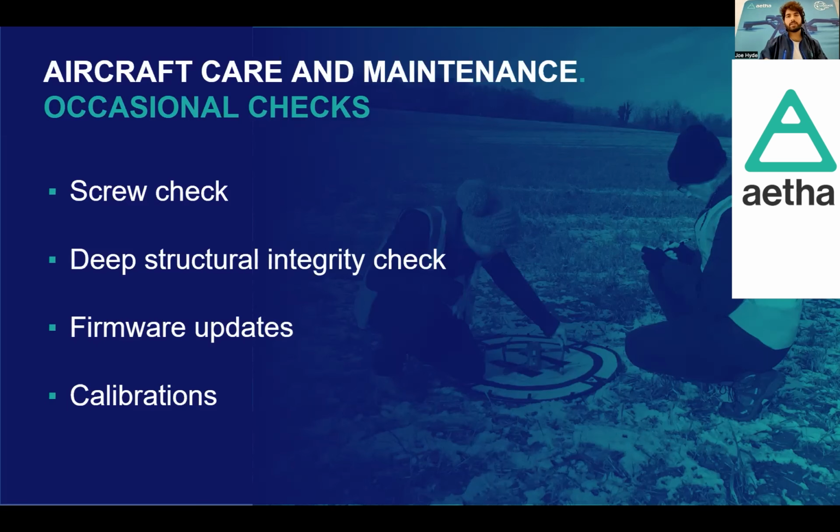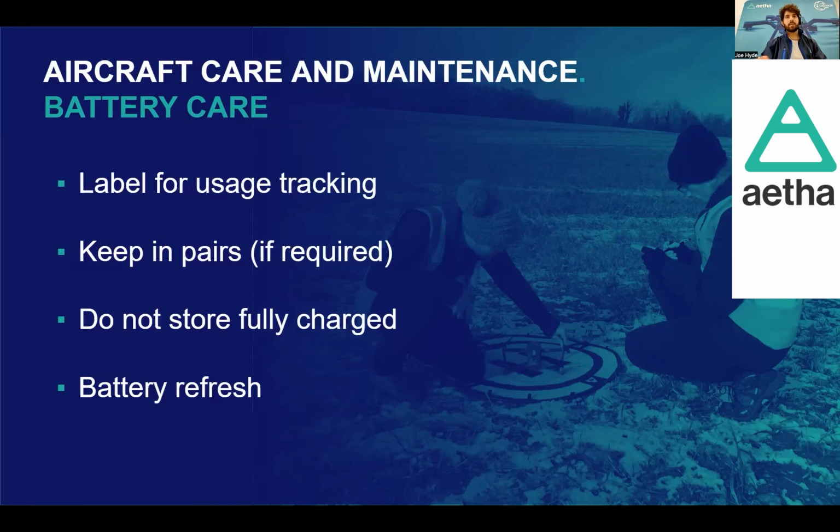And also the vision sensors, if your drone has them. A lot of DJI drones now, the Mavics, M300s, Phantoms, they'll have their own vision sensors, and that calibration can be a bit of a pain, but it's worth going through every so often, just so you don't get that warning up in a field, because doing it in the field is even worse than doing it just on your desk. And then battery care.